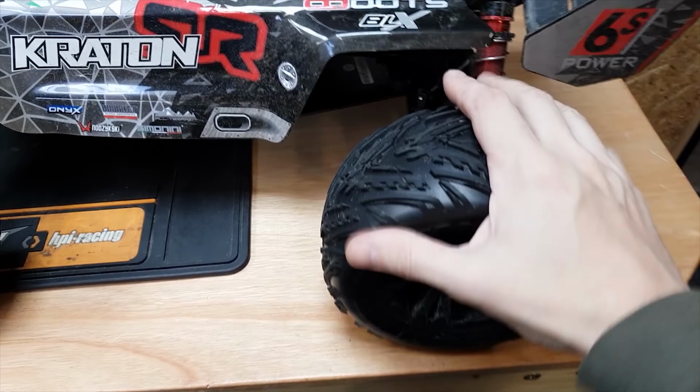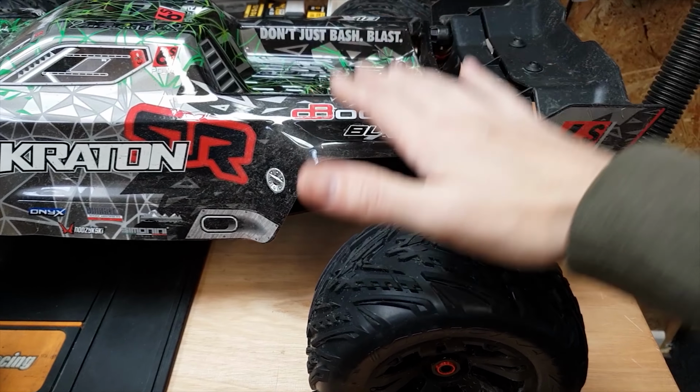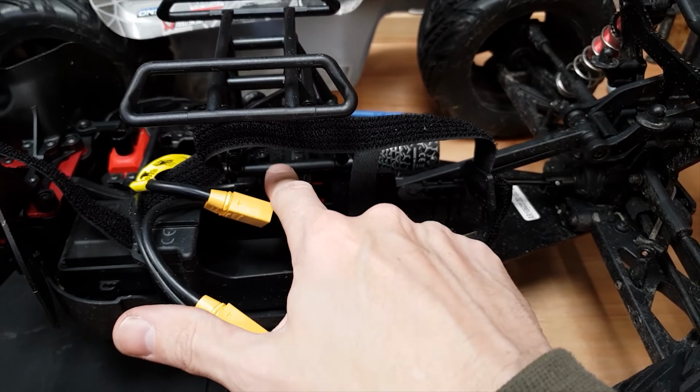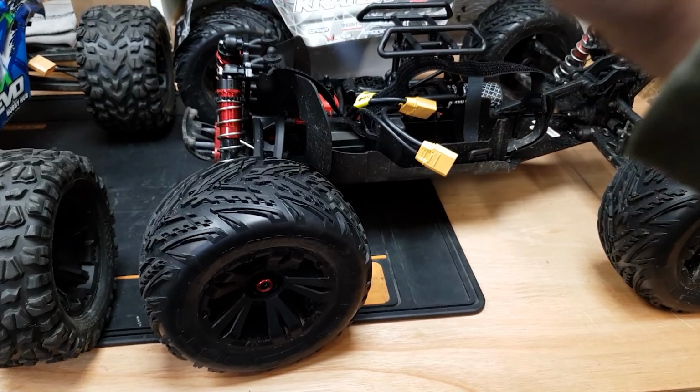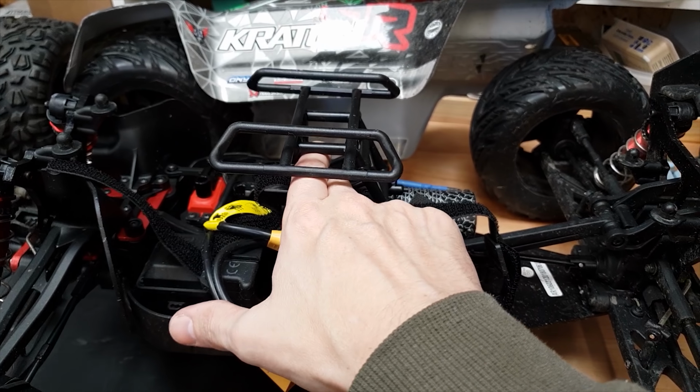I was a bit sceptical with these tyres to start with. Kind of slide it and drift it around without it sort of digging in. It handled well. I'm going to stiffen up the centre diff a little bit. It wasn't as bad as I thought it would be. I thought the front wheels were really going to balloon up, but it wasn't anywhere near as bad as I thought it was going to be.